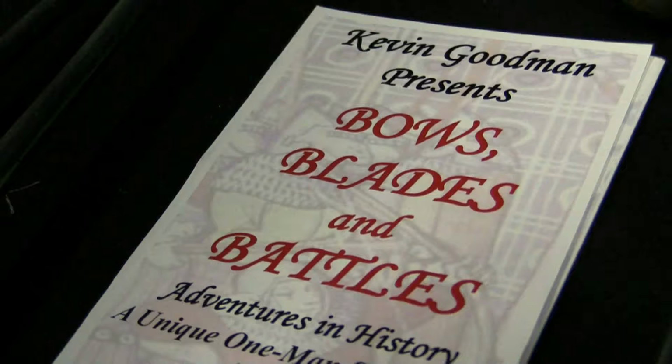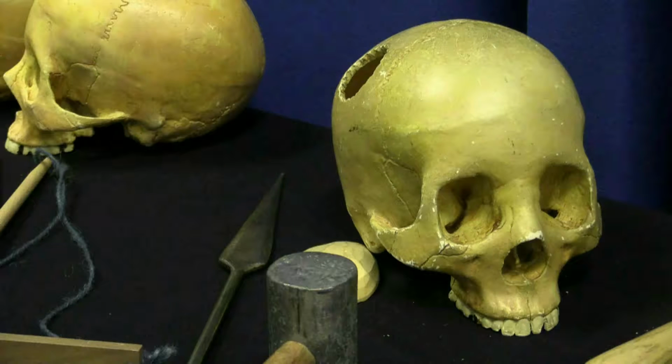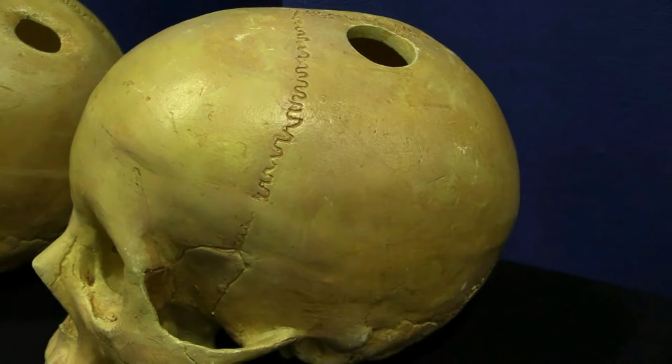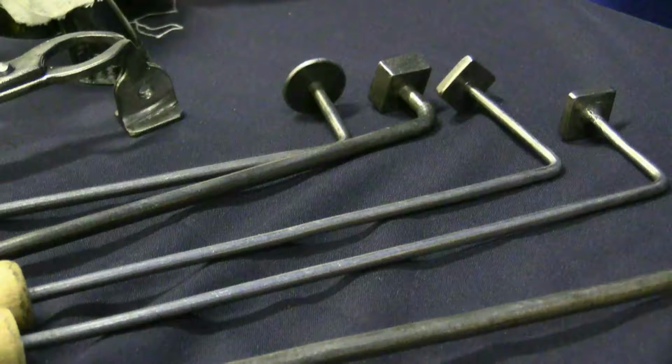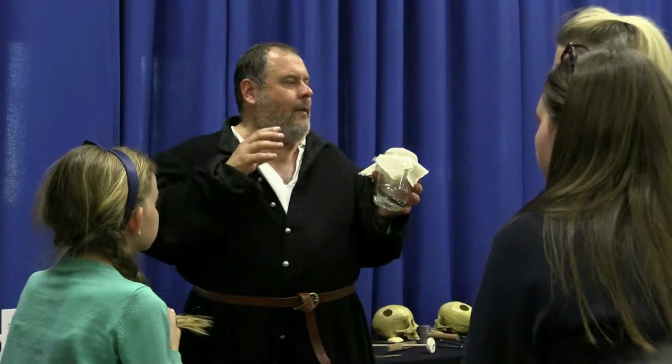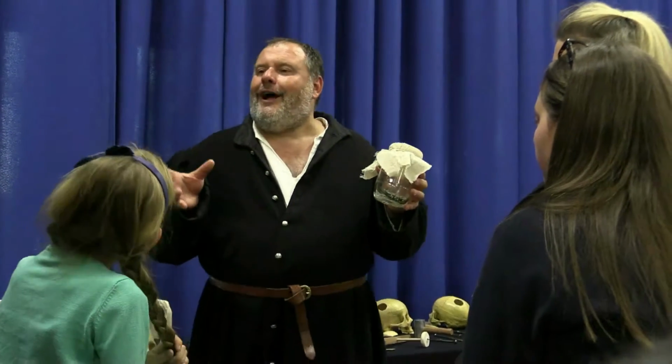I study the history of medicine and surgery, and here I've got a wide selection of tools going from Neolithic straight through the 17th century. So we've got stuff to do with trepanning, we've got stuff to do with arrow and bullet removal, dentistry. So we're covering the whole gamut to show people just how amazing and skilled the surgeons of the past were.